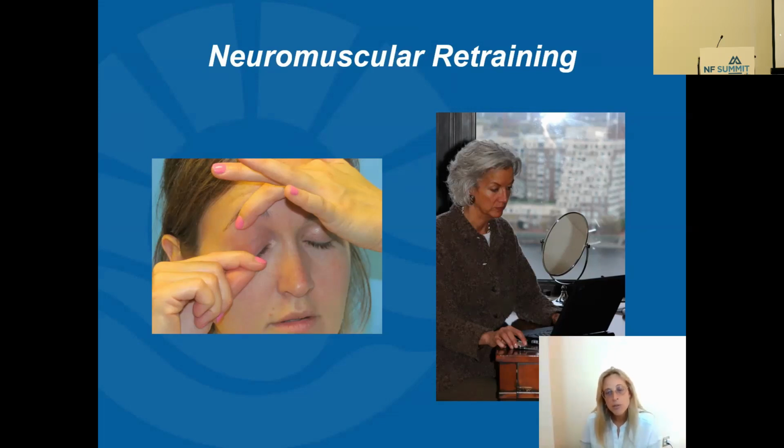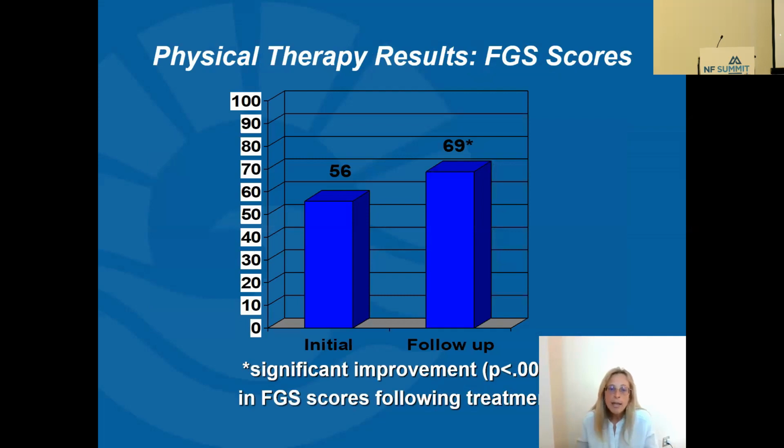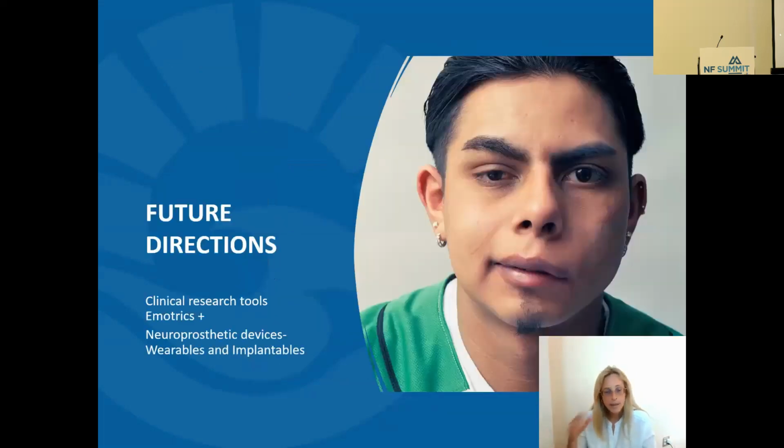The physical therapists sometimes do mirror work where you try to make expressions, you look at what's happening in the mirror, and you're able to take advantage of neuroplasticity in your motor cortex in order to more effectively do facial movements. And I would say that when we look at what physical therapy does for our patients, we can see statistically significant improvements in people's objective and subjective scores following those maneuvers. So I really think it's something that's so important to include as part of a comprehensive regimen.